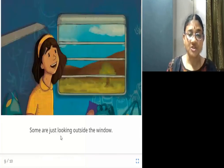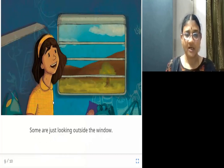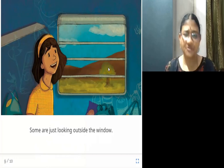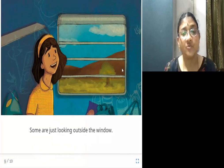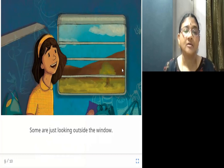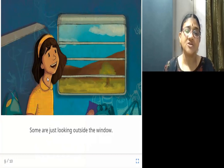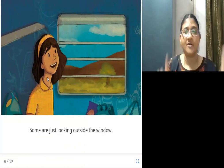Some are just looking outside the window. This girl is looking outside the window, seeing all the natural sceneries, the hills, the trees. Some rivers will be passing by. Some stations will be passing by. This girl is just looking outside the window.